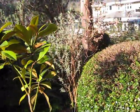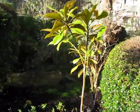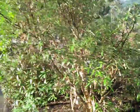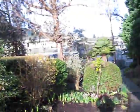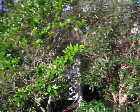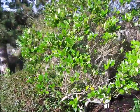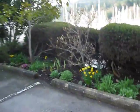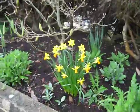Buddleia davidii in there. And there's Magnolia grandiflora. And that is a Forsythia. Carpenteria californica there. There's the big tree right there, the California redwood. And ligustrum, that's Japanese waxleaf privet. And more euphorbias down in there. There's a nice clump of daffodils there. Aren't those beauties? I love the flowers on those.